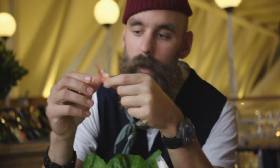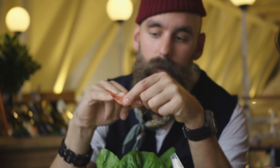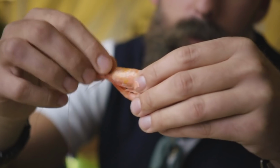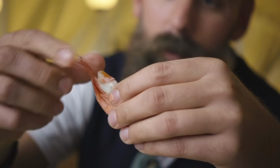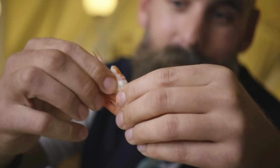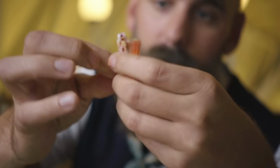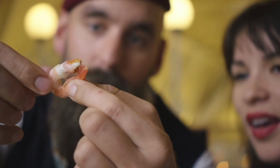But the technique, and especially this time of the year, when they're developing the roe. The roe isn't under the belly. The roe is still in the head. So I like the taste of the roe. So what I do is I take just the top of the head. So I get the roe, and then we take the beard, and off with that. And then underneath the belly. And then just give it a gentle squeeze on the tail. Amazing. I just learned how to peel prawn.